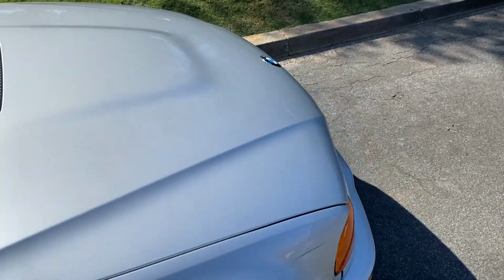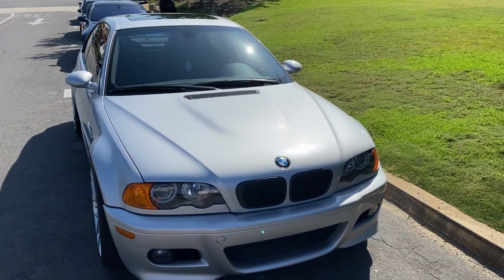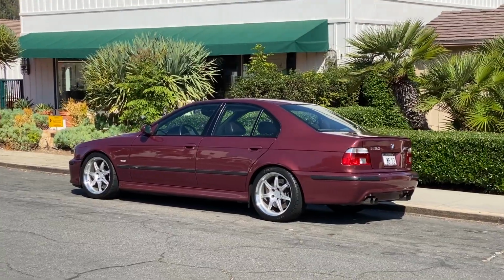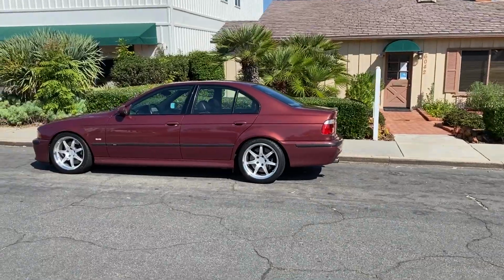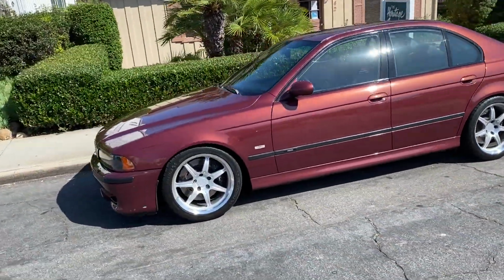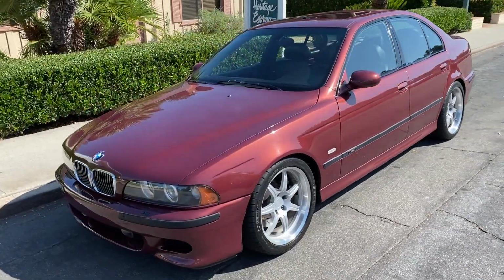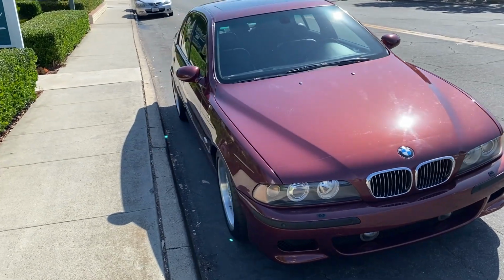The paint's real clean. It's got a clear bra on the front. Xenons. Pretty nice. All right, guys, so it's an O2. All the dyno stuff was put on. It is a serialized, authentic Stage 3 car. Supercharged, 620 horsepower. All this stuff was put on at 30 and 40,000 miles at a cost of $87,000.